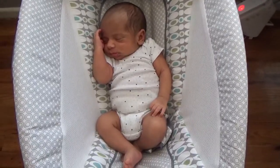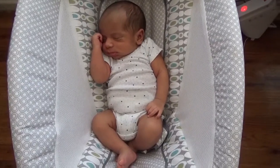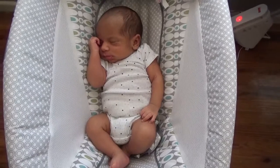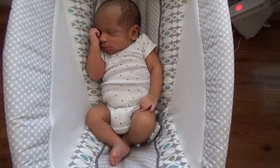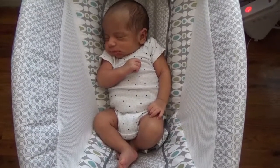I would say he sleeps a little better than his sister does. For a while, he was eating twice as much as she would. I would feed them together and then he would feed again, and then I'd feed them together and then he would feed again. So it was like he was getting twice as many feedings because he just wanted to eat so much.